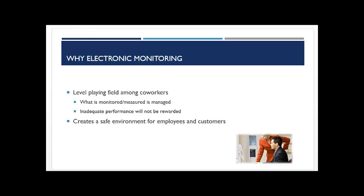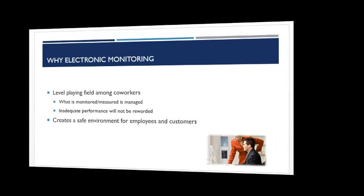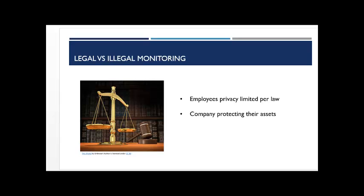Creates a safe environment where employees and customers will have the peace of mind knowing that video surveillance is running, and if unsavory persons enter the building, it will be captured on video. We're now going to talk about the legal ramifications of electronic monitoring.